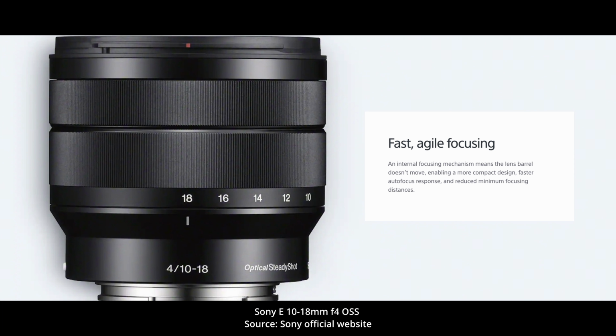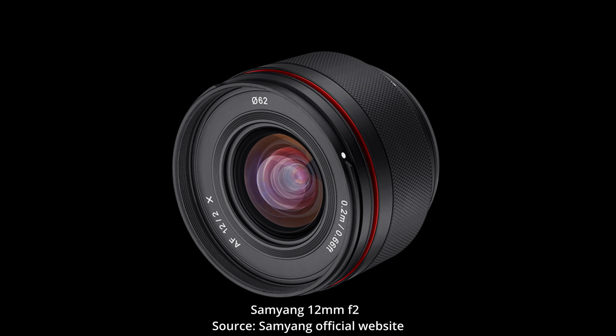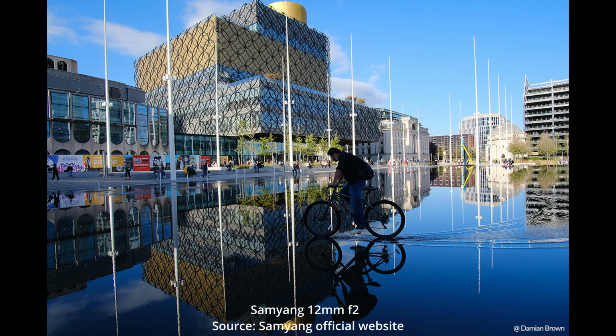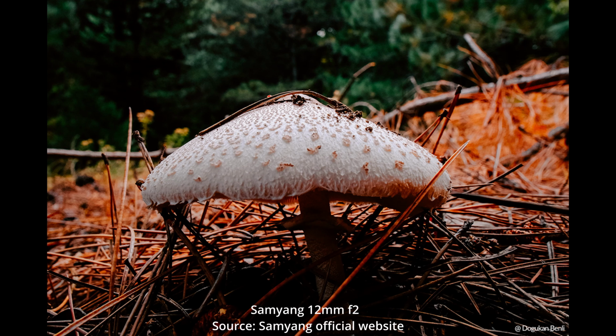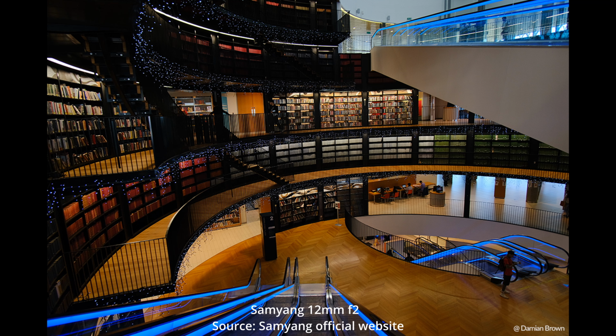The downside of this lens is that the aperture is only f4, so it doesn't perform as well as other lenses in low-light environment. Next on the list is Samyang 12mm f2. The older version of this lens was released in 2014, and 7 years after, in 2021, a newer version came out. The biggest feature? It has autofocus. The autofocus is fast and silent. You won't see it hunting.